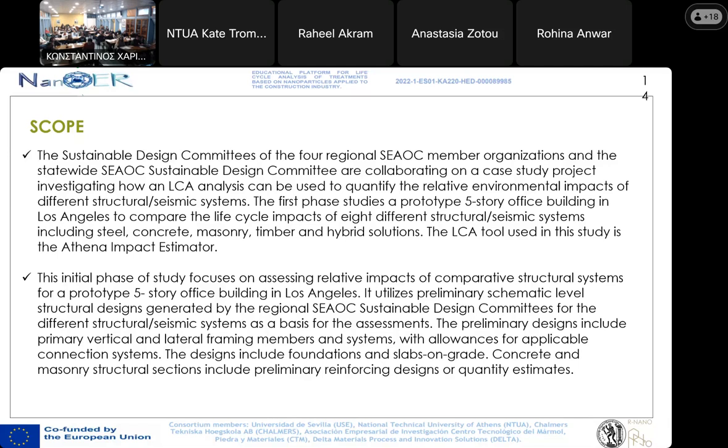The first phase studies a prototype five-story building, where we will see the prototype and the design of this building. It is a five-story office building in LA to compare the life cycle impacts of different structural systems, including steel, concrete, masonry, timber, and hybrid solution. The LCA tool used for this analysis and study was the Athena Impact Estimator. The initial phase of the study focuses on assessing relative impacts of comparative structural systems for a prototype five-story office building in LA.